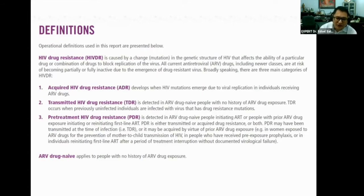And then the second is called transmitted HIV drug resistance, in someone who has never received any ARVs. You know, some people can get suboptimal ARVs, especially somebody who has hepatitis B, and they get tenofovir, but they don't get lamivudine and efavirenz because they're only treating the Hep B, they don't know that the patient has HIV. So you expose them to tenofovir, and that's suboptimal medication for HIV. So what we call that is number 3, the pre-treatment HIV drug resistance.